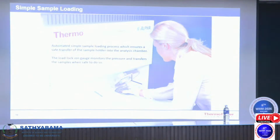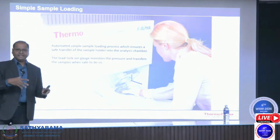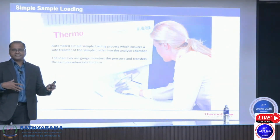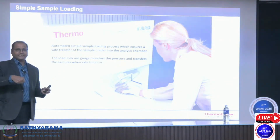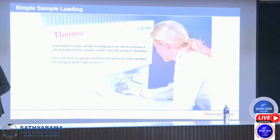You have to go with two or three maximum number of samples. You have to insert your sample, wait for the base vacuum to build up, and push the magnetic handle very carefully into the analysis chamber. While transferring it, if your hand shakes a bit, then there is a vacuum loss and you have to wait for a couple of days for the vacuum to recover.